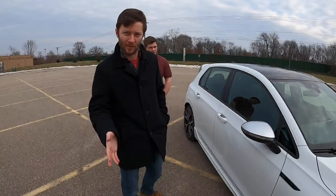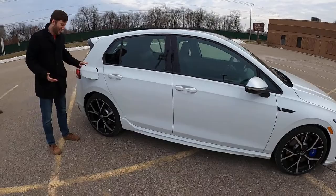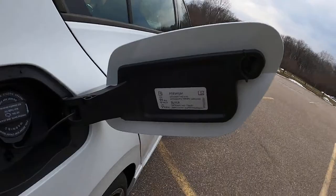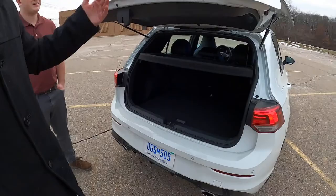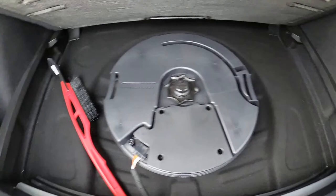Into the back, of course, 93 octane, well technically 91, premium gas, for those of you out in California who don't get 93. And other than that, it's still a very functional hatchback, five door only, still get your classic Volkswagen pull, and a boot. No spare tire though, a little bit of underfloor storage, with a subwoofer that takes up as much space as a spare tire would. So I don't know why they can't just put a little space saver spare in there as well.